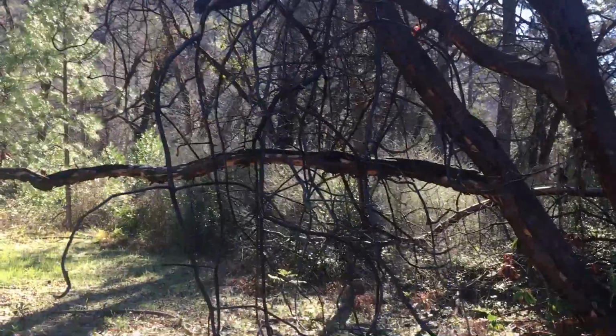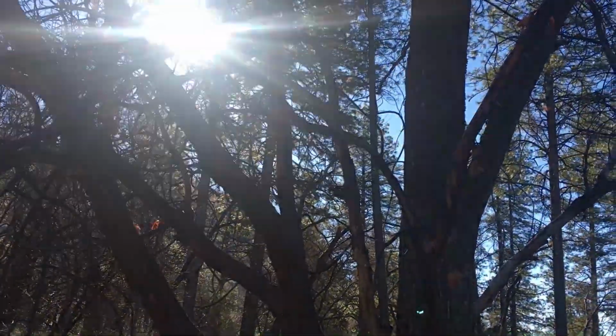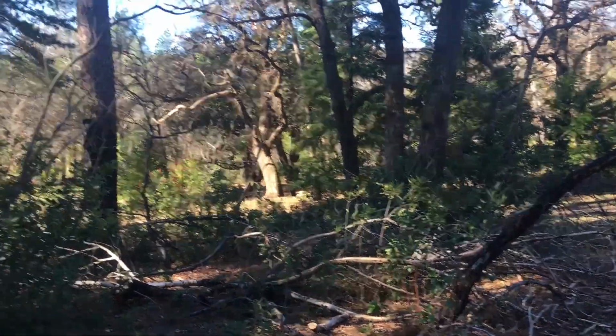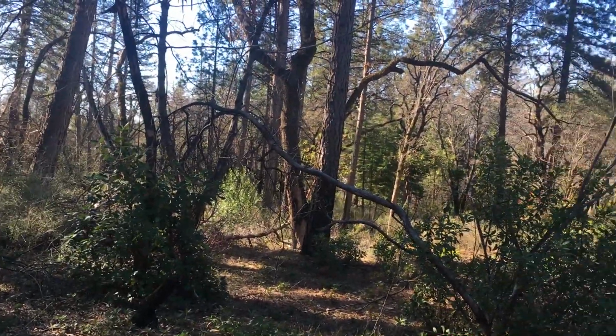So we'll cut that low dead branch. We'll cut that little dead branch off. And then we'll continue cleaning up the rest of this dead madrone and toyon.